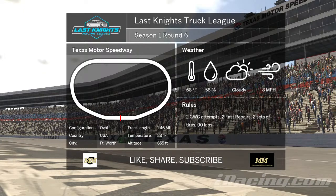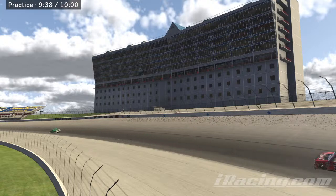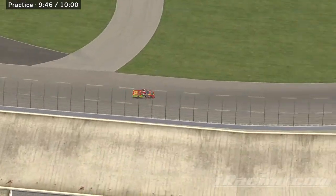And I think they're getting ready to wrap up practice here, and so we'll be getting ready to roll over into the qualifying session. Yeah, less than 30 seconds to go here in practice, and the trucks will be taken to qualifying here very shortly.